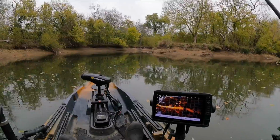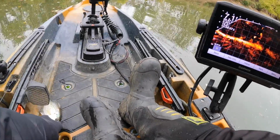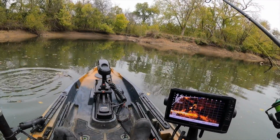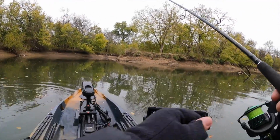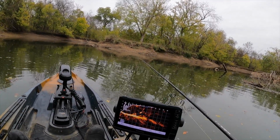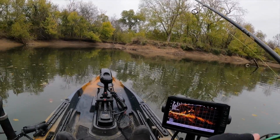I wasn't even concerned about losing that fish, and it's a keeper. I mean, keeper species anyway. All right, so we got a bunch of fish stacked on the bottom down there. So just have to fish for them.